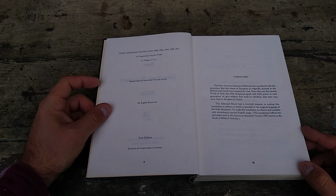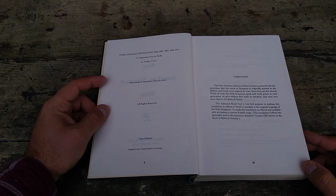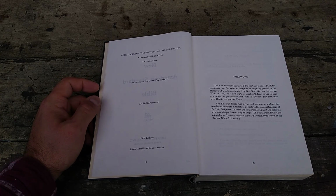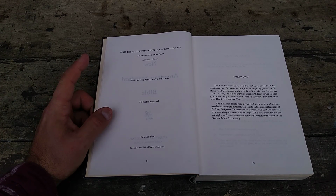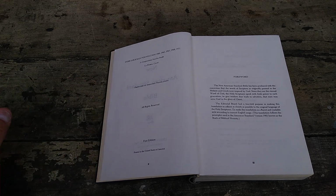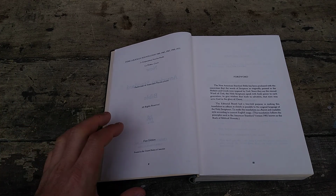This is a 71 NASB, and that was the first year that Lockman released the entire translation, so all 66 books, Old and New Testament. I think prior to that they had released the New Testament and maybe parts of the Old. It would continue to be revised through the 70s. It was revised in, I think, 73, 75, maybe 76 and 77.